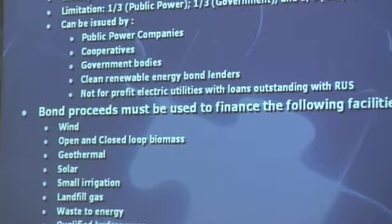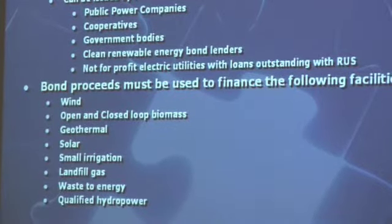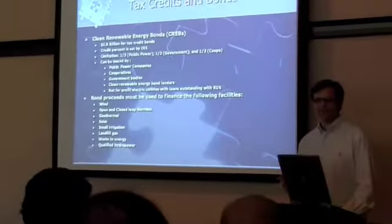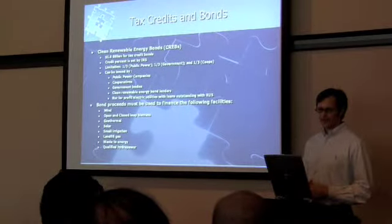And what can it be used for? It can be used for wind projects, it can be used for biomass projects, it can be used for geothermal, solar, landfill gas, waste energy, and qualified hydropower.